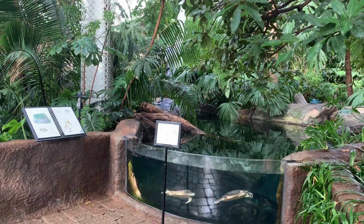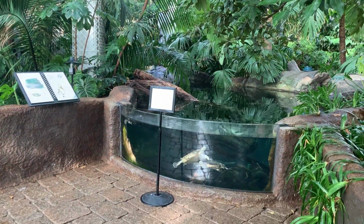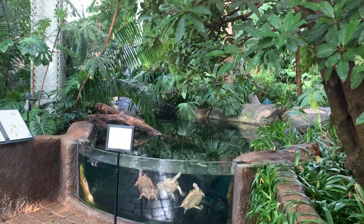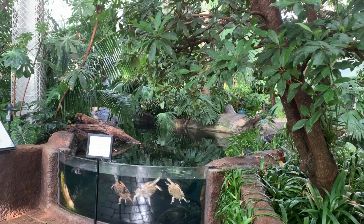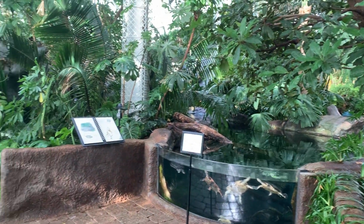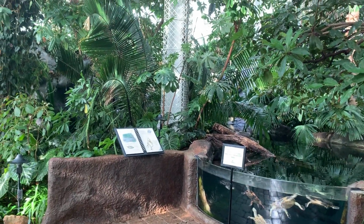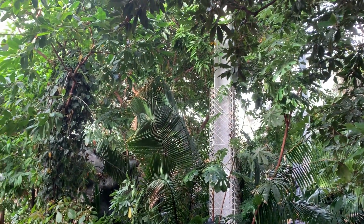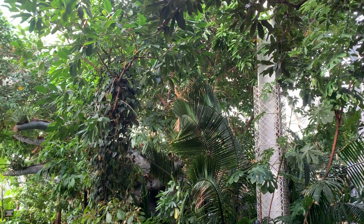To take care of this exhibit, though, as a horticulturist, has some special considerations, especially because of the animals. So in here, we're not allowed to use any pesticides. We don't want to damage any of the animals or birds. So we use all biological or beneficial insects to control any pests that we have.